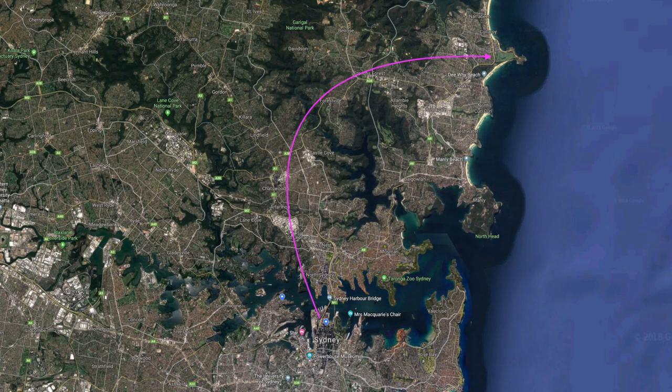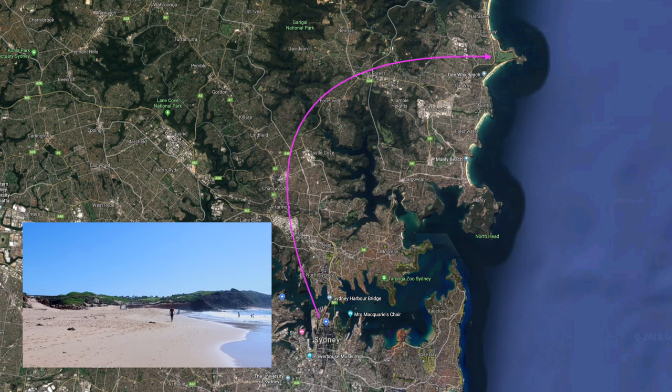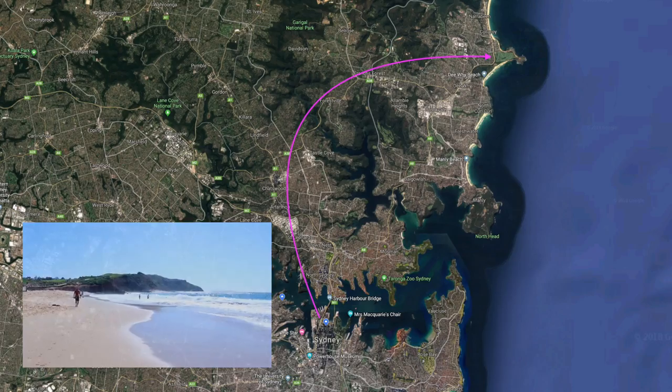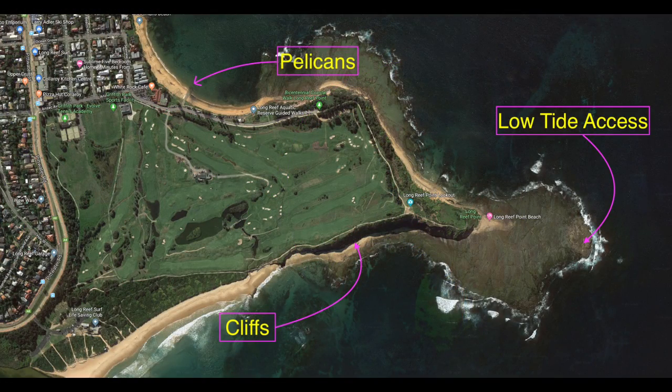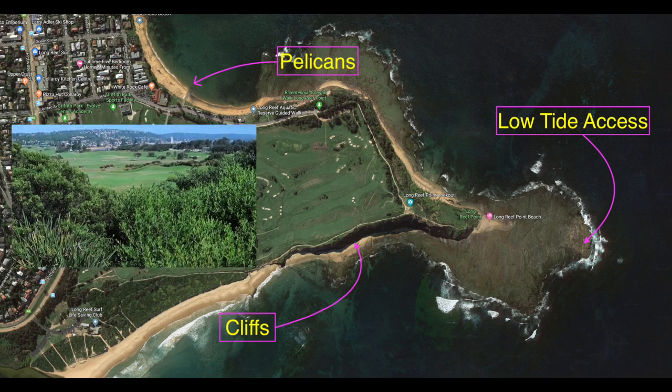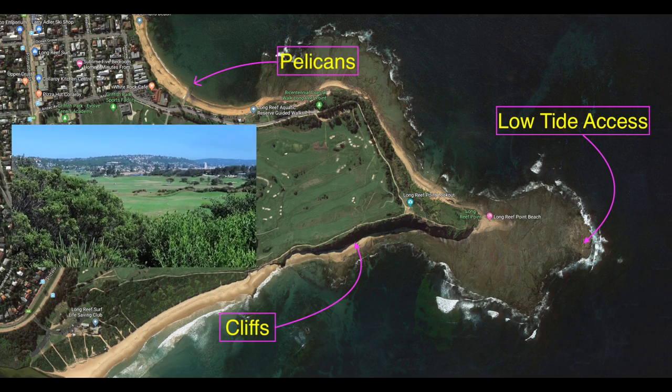Long Reef Aquatic Reserve is about a 40-minute drive north of Sydney. It's New South Wales' oldest aquatic reserve, and with 168 species of bird, there's lots to see. You can also see lots of birds at the golf course, but the day I was there it was quite busy, so I just walked around the perimeter before heading down to the rock shelf.